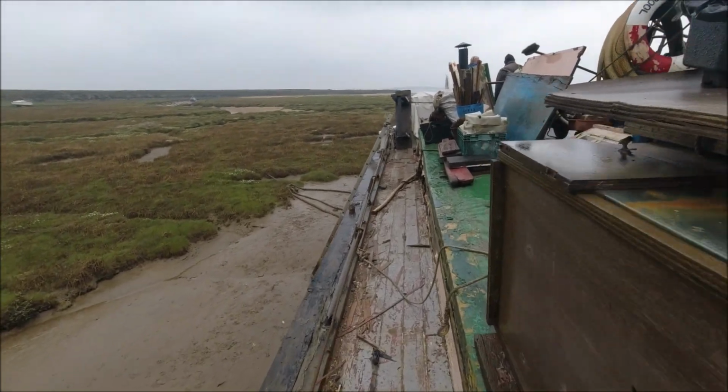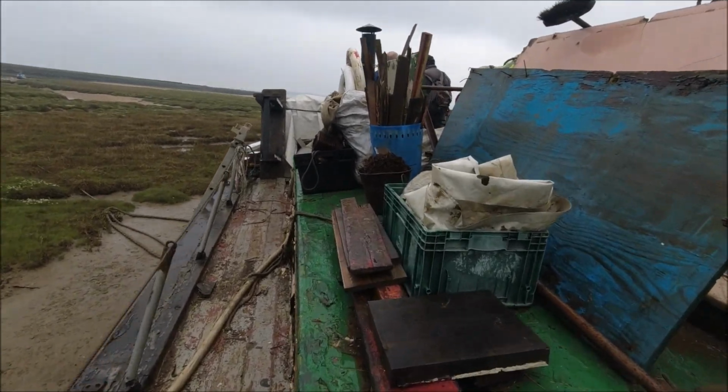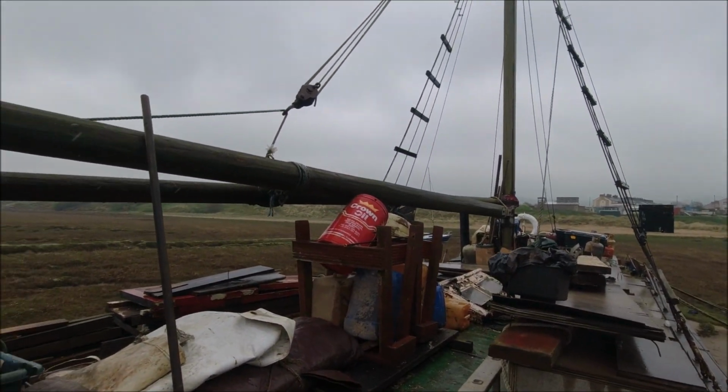Tug's got a lot of history as well. Has it? I think that was involved in the... was it? It said Mulberry Harbour. It's towing parts of that out, so you've been told. Quite a history in itself.